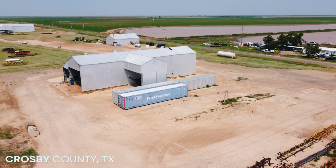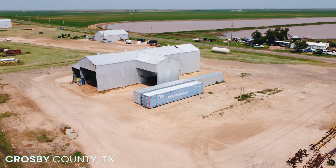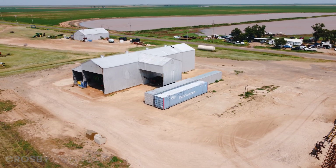My name's Crosby. I'm a fourth generation farmer in Crosby County, Texas. Family settled here in 1917. Today we're standing in my shop here at Cone, and we're going to talk about no-till and regenerative agriculture.